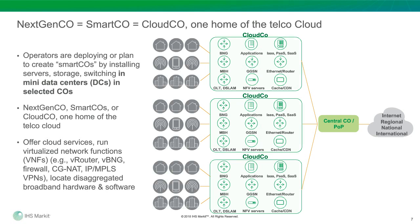So carriers are offering cloud services. It's a place where they're running and more planning to run virtualized network functions. We'll hear more about that today. Like virtual routers, the virtual broadband network gateway, firewall, CGNAT, and more. And it's a place to locate the disaggregated broadband hardware and software.